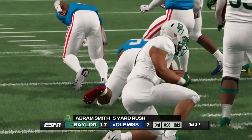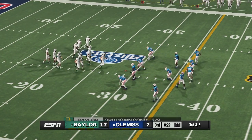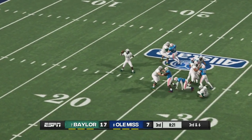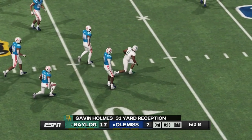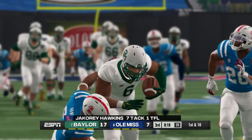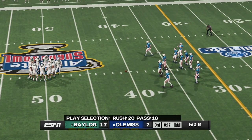Tackled after a decent pickup. That's a gain of 5 on the play. That'll bring up 3rd and 6. And he's tackled around the 40-yard line. Here's a great example of what this man is capable of. As receivers go, he's as electric as they come. So after the big pass play, we've got a first down.